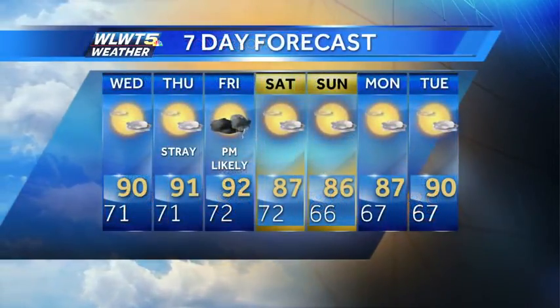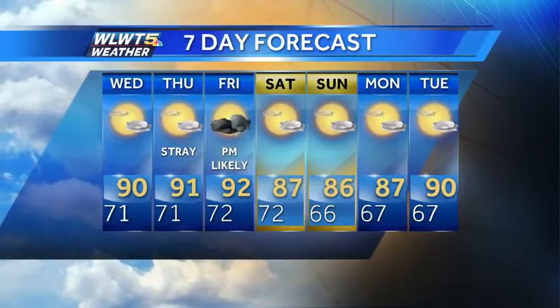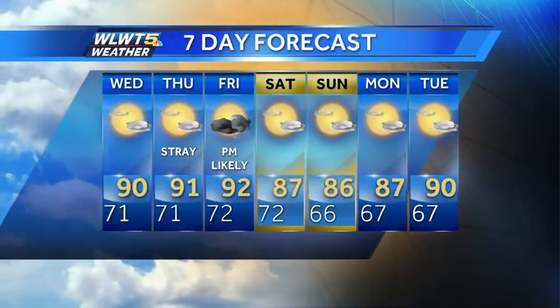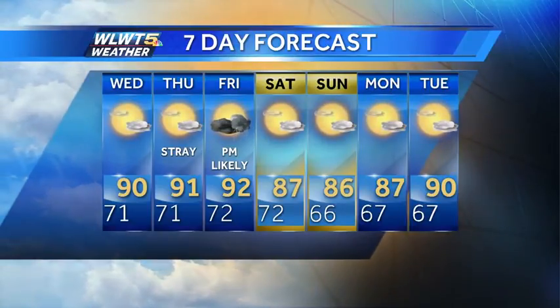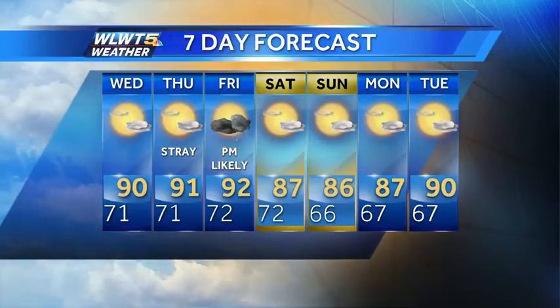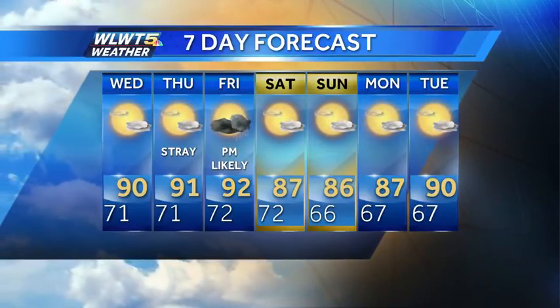Here's your 7-day forecast. The best shot at showers and storms on Friday. That will also be the hottest day of the week. And then following that, this is actually maybe a decent cool front where we get a break from both heat and humidity on time for the weekend, with highs only in the 80s and those nights more comfortable in the 60s. I like that, a break from both. Yes. Heat and humidity.